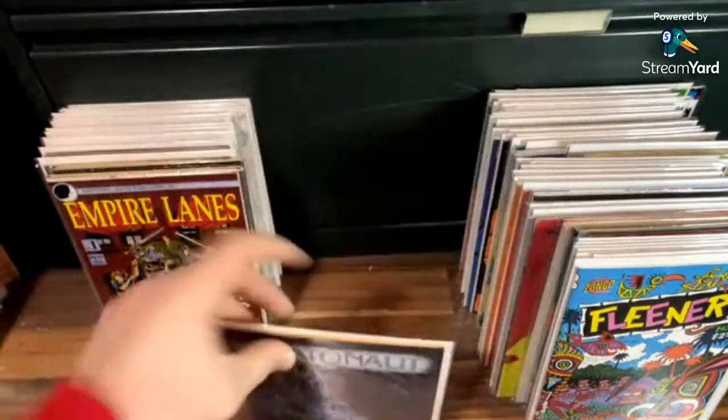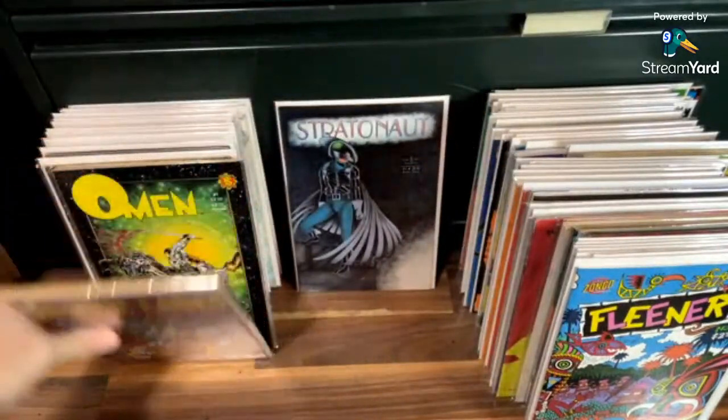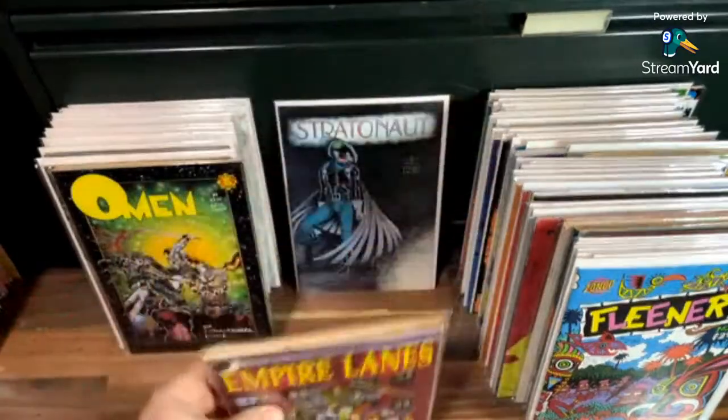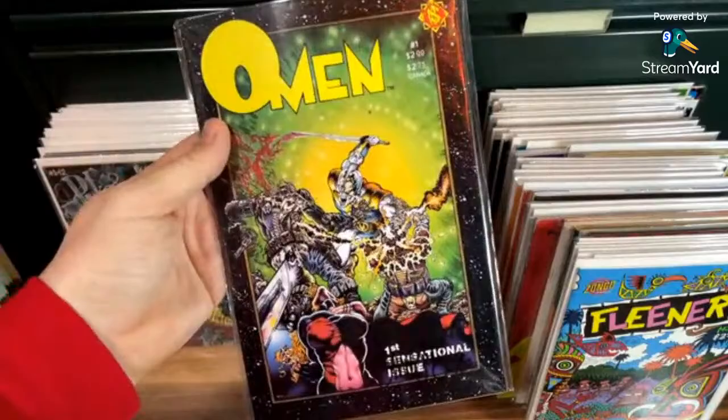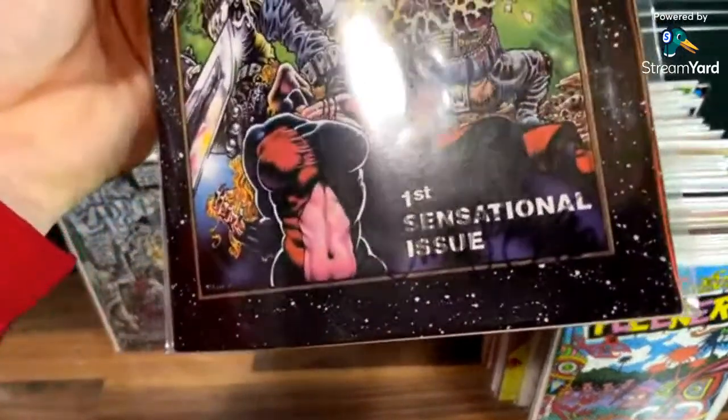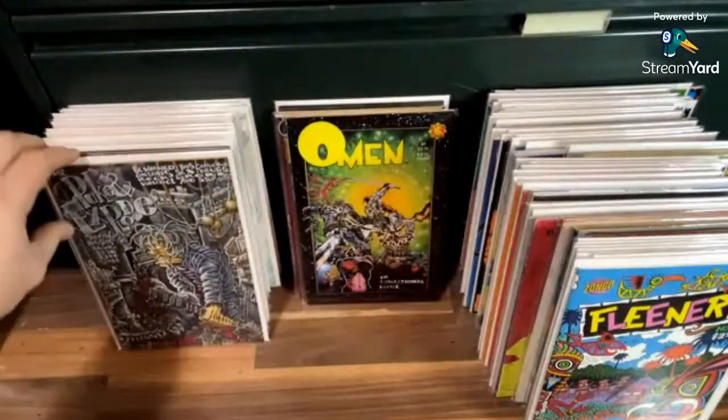Stratonaut. Empire Lanes. Talked about that last year. Omen, the 3 issues. Looks like that's signed there. It's hard to see though. 3 issues of Omen. Killer art.